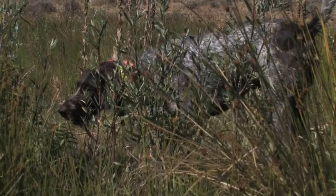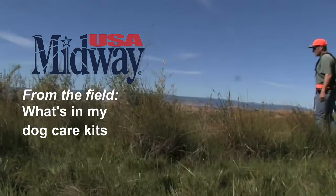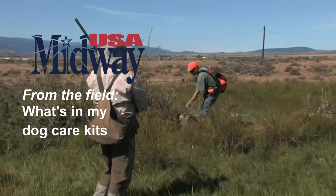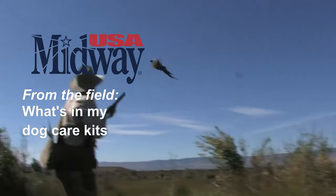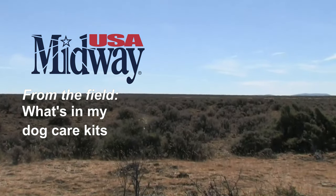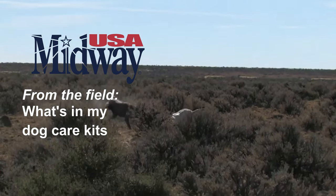Let's spread out a little, Doug, just in case of those cattywampus. Good dog. Oh! Go ahead. Good shooting, Travis. That was the way to go. Good job.